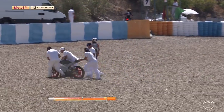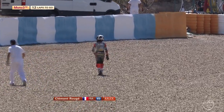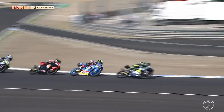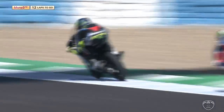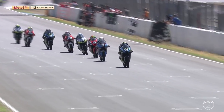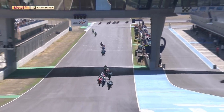Yeah, oh, somebody else has gone down. Is that Mathieu? No, it's Clement Rouget, I apologise. So Clement Rouget, the French rider. Disappointing end to the weekend for him. Here comes Lopez defending from Masia. Masia in 3rd place. The Estrella Galicia 0-0 team are doing a great job being represented by Alonso Lopez. Of course, Jeremy Alcoba now out of the running.